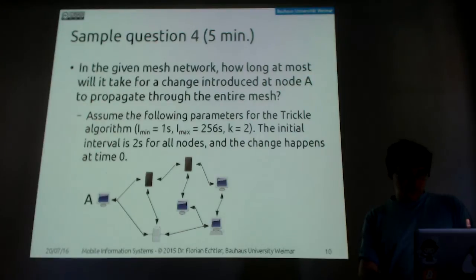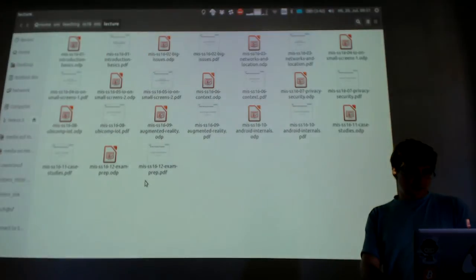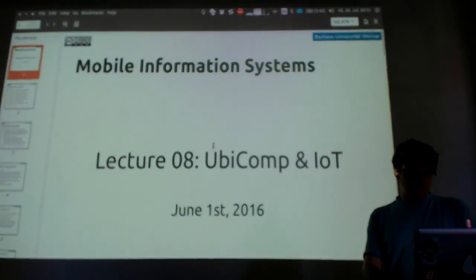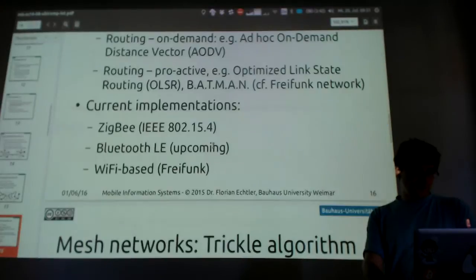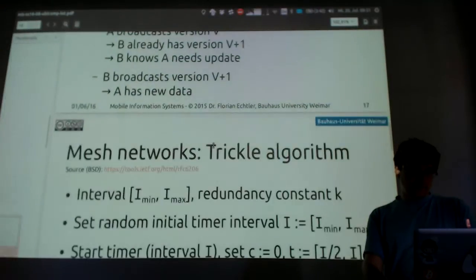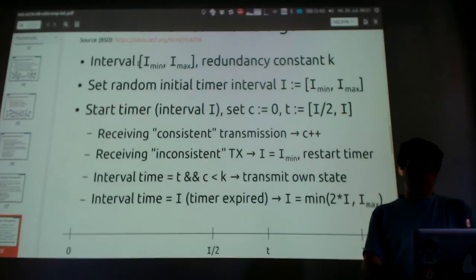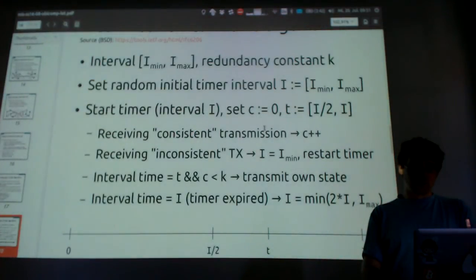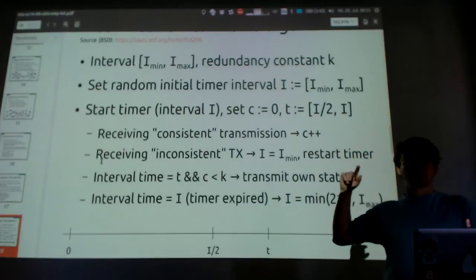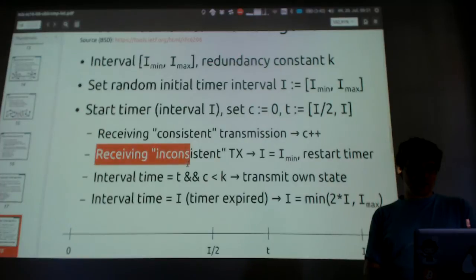So let's see if I have that somewhere here. Let's look into the IoT lecture briefly. And there's something about, here's Trickle. So we have three values. We have an interval, and we have this redundancy constant. And we have a few rules. And the most important rule to solve this question would be this one here.